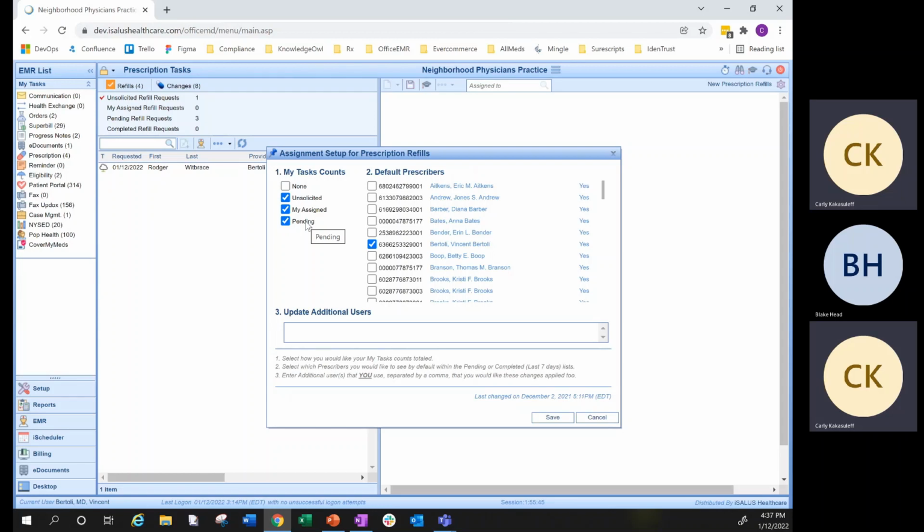The next thing you want to set up are your default prescribers. Over here on the right-hand side of the screen, you've got a list of default prescribers. These are the prescribers that you're working on behalf of. So this is going to drive what's in the pending and the completed refill request queue. I have this set up currently as a solo provider, where the provider is working his or her own queue. So they would work the unsolicited and the pending queue. And I just have my provider.